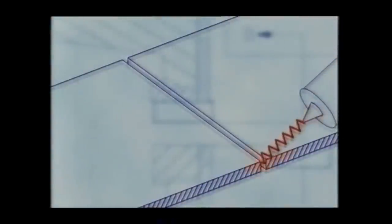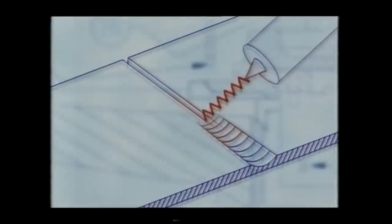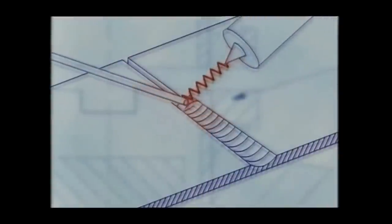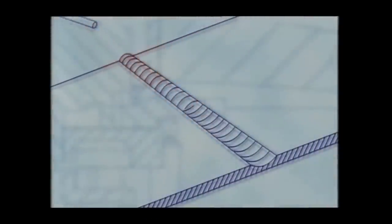Axel practices his technique on a piece of scrap. The welding torch uses an electric current to heat the edges of two pieces of metal until they melt and join up. At the same time, the torch melts a thin rod of metal which fills any gaps and strengthens the joint.